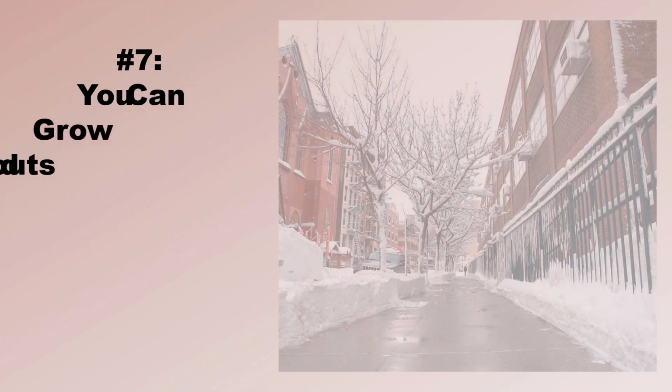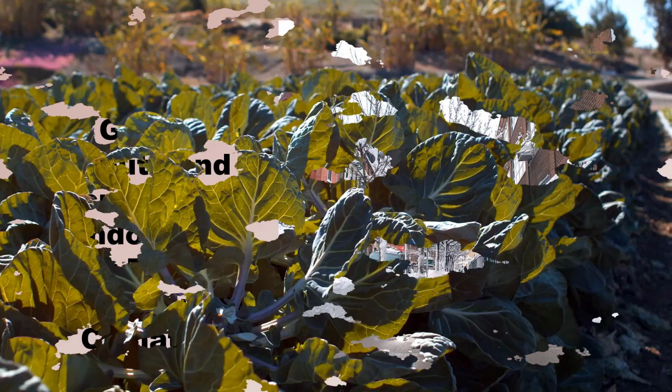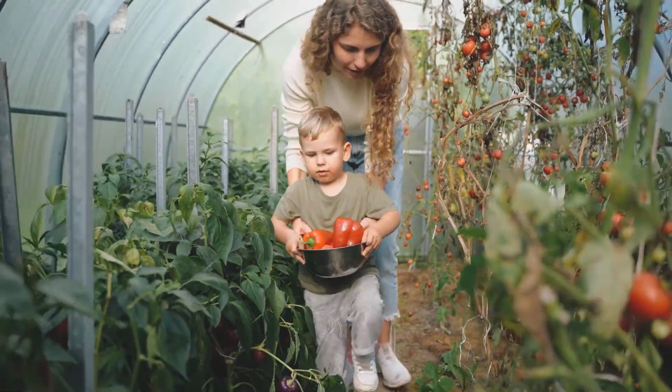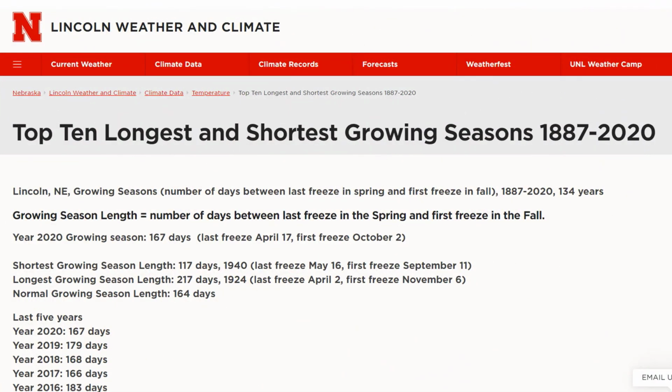Number 7. You can grow sprouts and microgreens year-round in any climate. Unless you live in a climate where you can grow fresh food year-round, even if you have a big garden, you can only grow your own food part of the year. So for many of you, that may be only half the year. So for the sake of example, I'm going to use this data from Lincoln, Nebraska. You can see that the shortest growing season between 1887 and 2020 was just 117 days in 1940, and the longest growing season was 217 days in 1924.